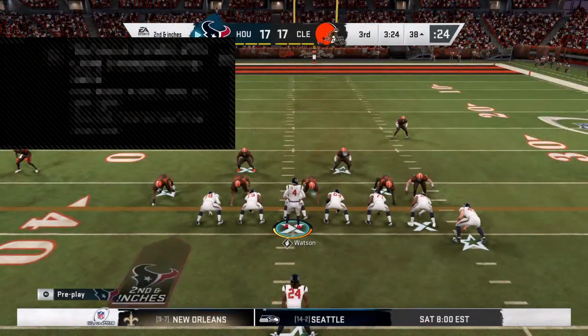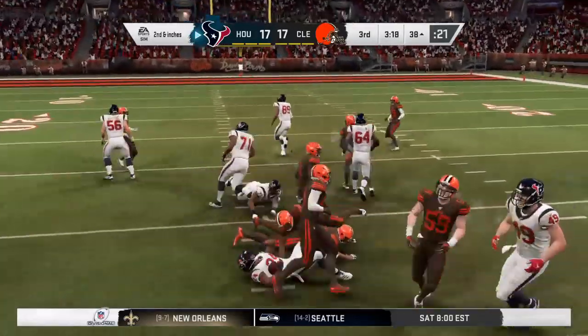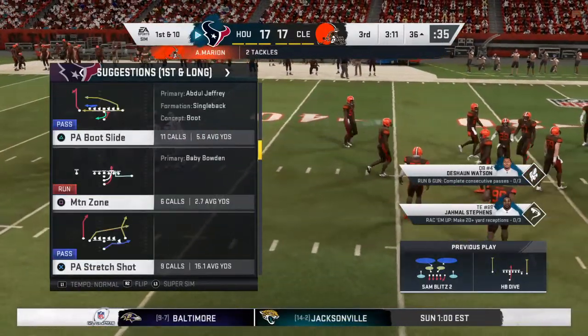A few inches short of a first down as they come up now on second down. And he'll give it here to his running back. And here he'll be brought down a little shy of the 35 at the 36. 2 yards, good enough for a first.